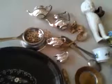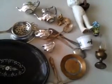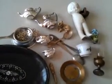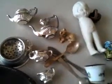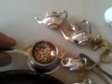What this is, is a collection of doll miniature items which came from a glass case full of hundreds of small objects in the house of a 96-year-old lady who sadly died recently and whose family sold the contents of her house, some of which I acquired. And these are just miniature items of different scale, and they look mid-20th century to early 20th century, one or two possibly older.